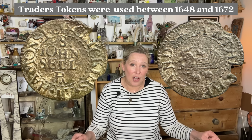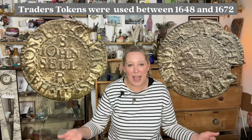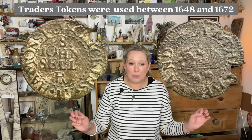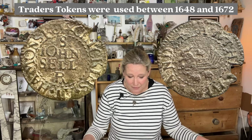So let's talk a little bit about that, but first of all, what is a trader's token? Well, they were used for a relatively short period of time during the 17th century, more specifically between 1648 and 1672, as unofficial currency because of a lack of small change at that time. So they were issued by merchants, businessmen, taverns, inns, bakers, butchers, candlestick makers, pipe makers, and people could use them in their shops and businesses to buy items, food, pipes, candles, bread, whatever.